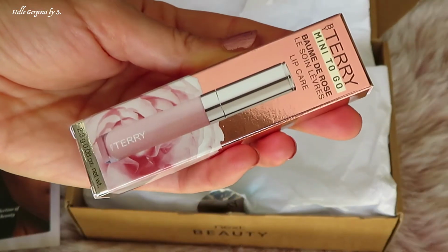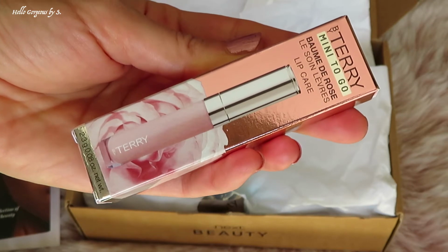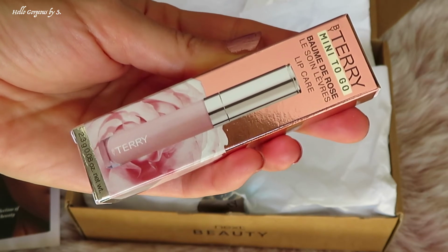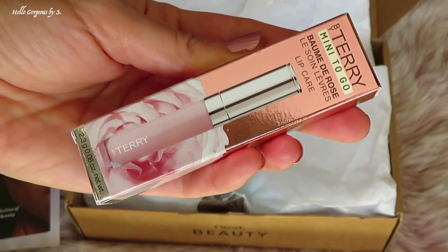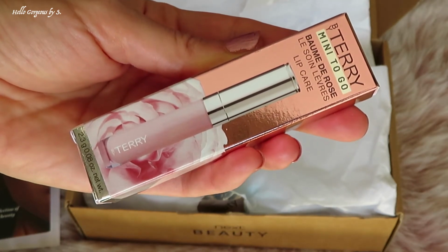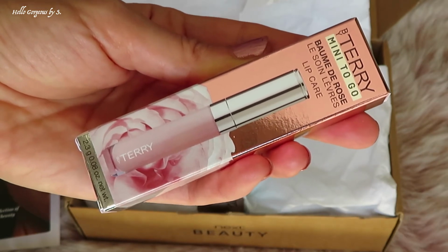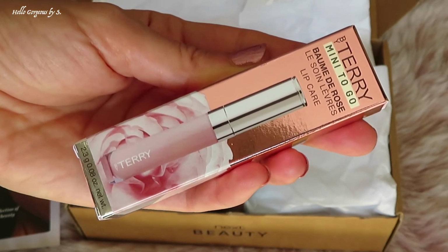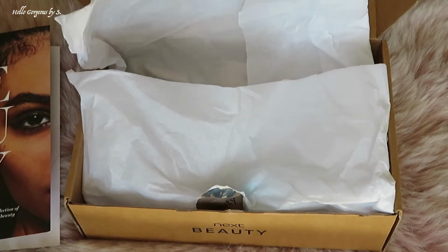Let's move forward, and next we find a mini product from the brand By Terry, Baume de Rose Lip Care. This rose collection from By Terry smells lovely, and I'm not a huge fan of fragrance in makeup or skincare, but in this collection I don't know why, I don't mind the fragrance. I love By Terry Baume de Rose Lip Balm. I hope I will like this product too.